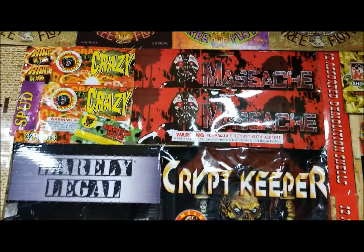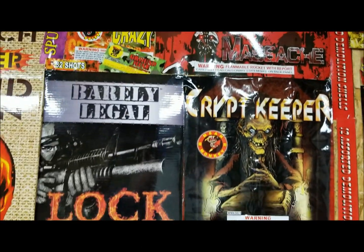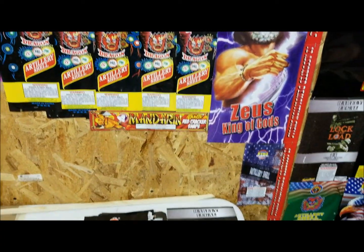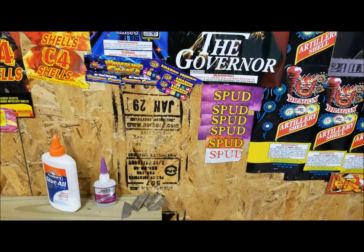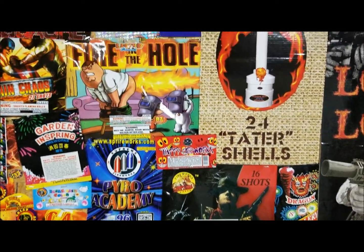But then we got some Massacre rocket labels. Those were great rockets. And just got all kinds of labels all stuffed in here. Make it feel like a Pyro home. Got some 5-inch spud gun shell wrappers. Some of this stuff I just put on this weekend. The Pyro Academy.